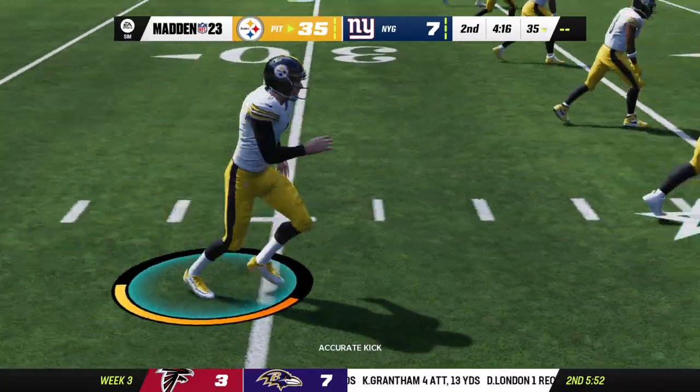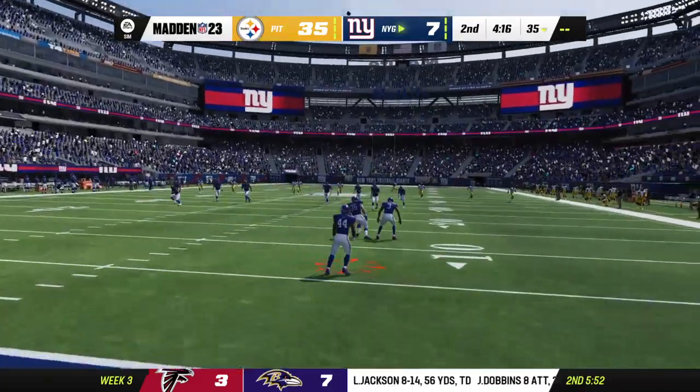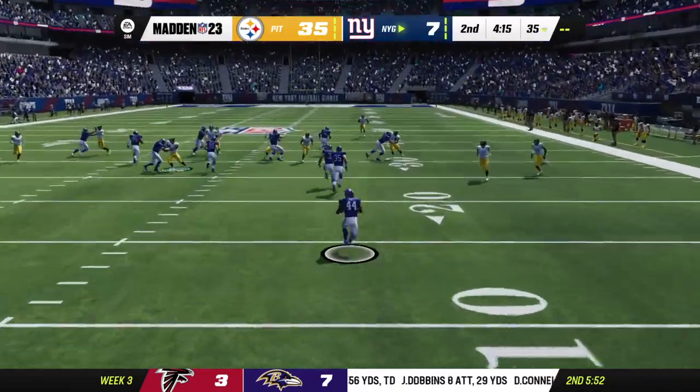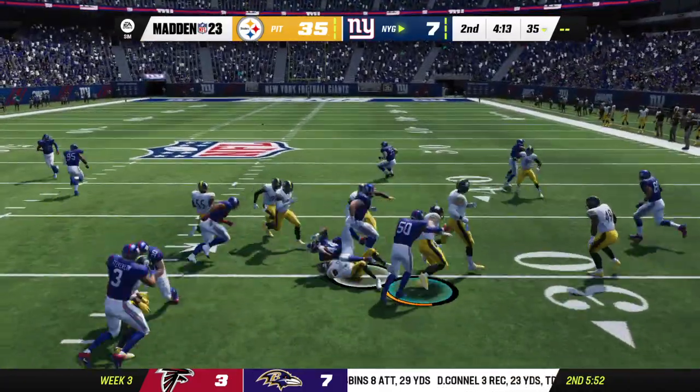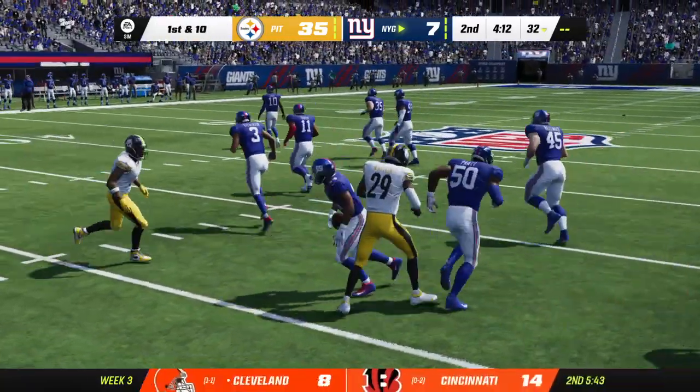Boswell now to kick it away after the touchdown. Takes it at the 7. A solid return, pretty good field position. They'll start at the 32.